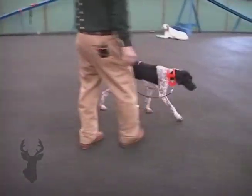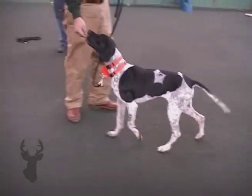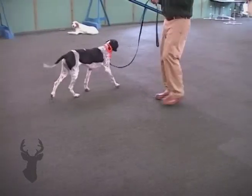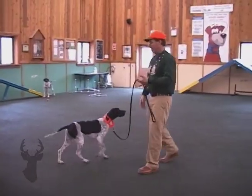You don't want a dog to be pulling you on the leash. This way, girl. This way. So you want to teach a dog how to respect you as the leader and want to be with you instead of dragging you all over the place. Good girl.